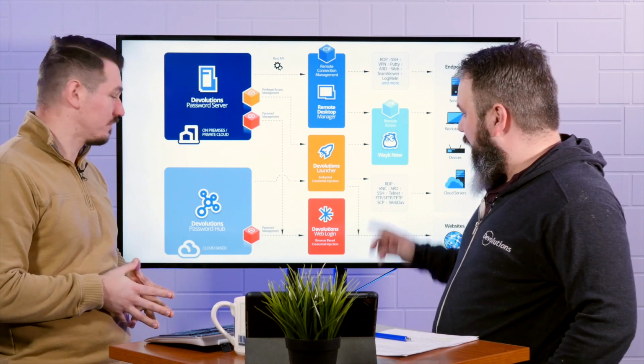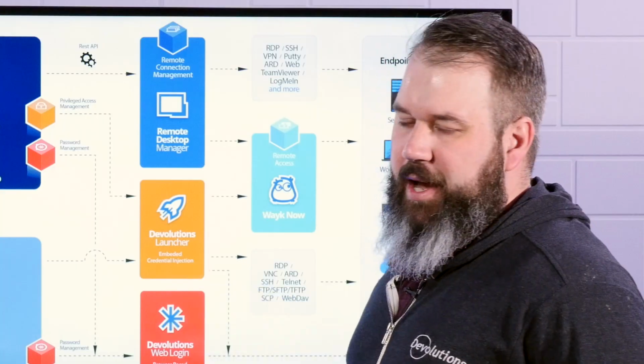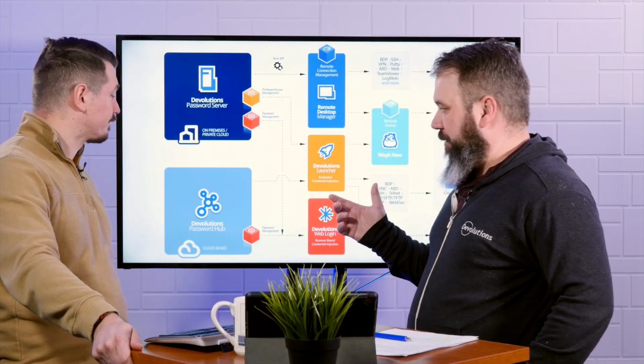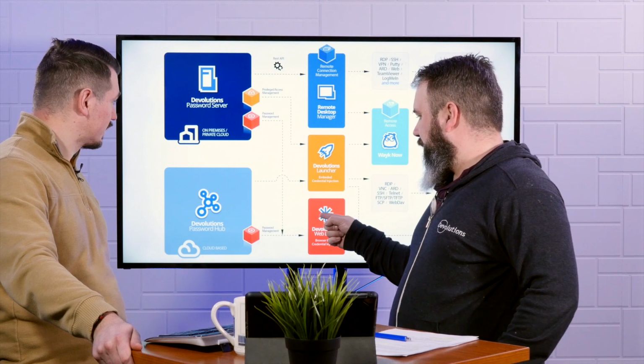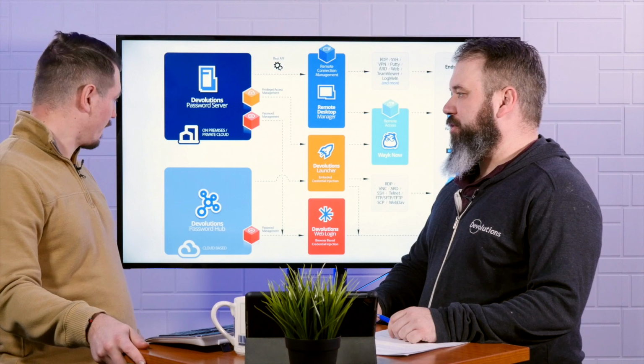Pretty excited. I had a meeting yesterday with these guys, and they are working hard. We have this Password Hub in preview mode right now. If you want to join the beta or the preview, just ask us or email us, and we'll gladly get you on board. It's a cloud-based password management solution from Devolutions.